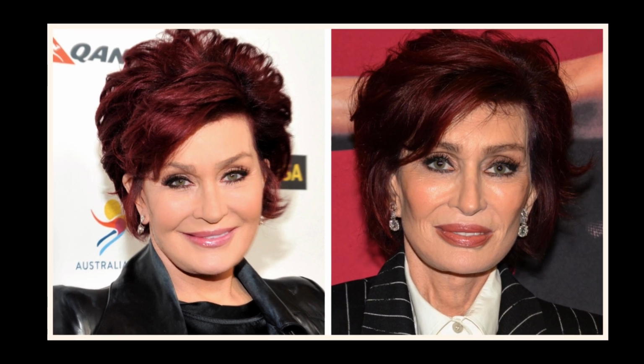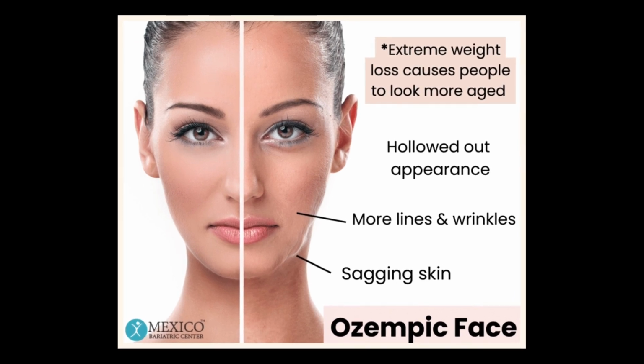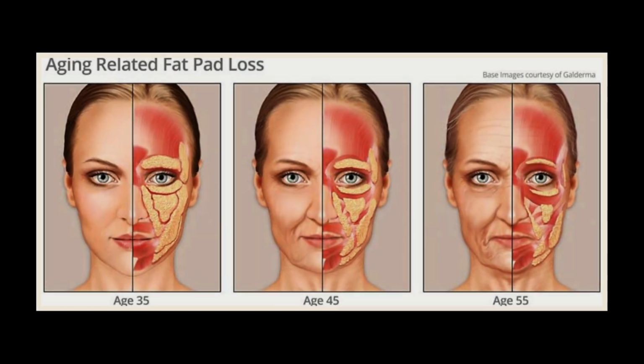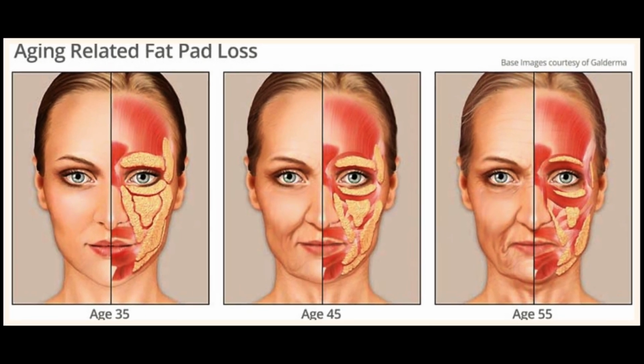Okay, so doctors have been describing Ozempic face as being changes in a person's face that may include more lines and wrinkles, loose and sagging skin due to a loss of fat cells, and a hollowed out appearance. The reason why Ozempic face is such a common occurrence is because semaglutide medications cause rapid weight loss, which is often more pronounced in the face.